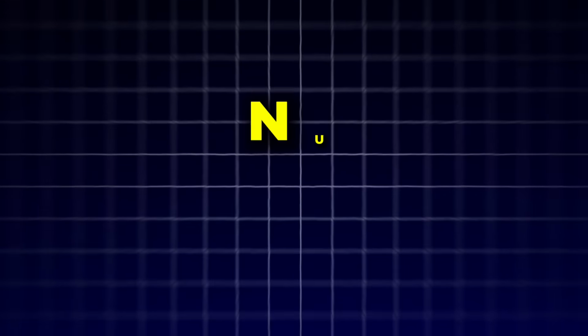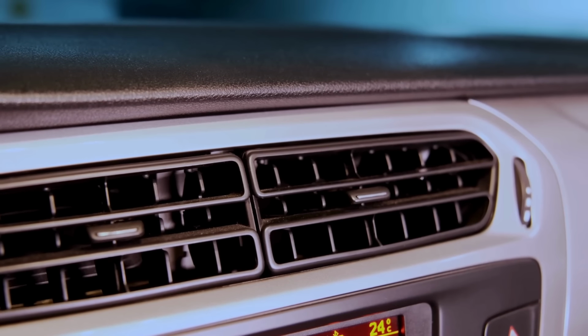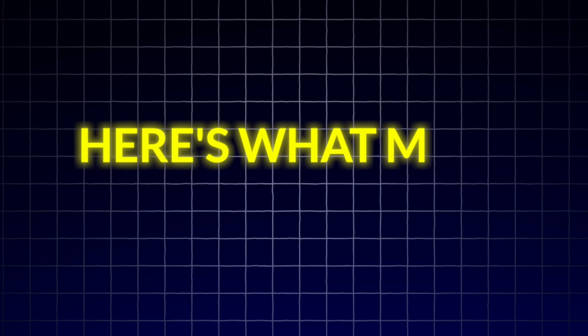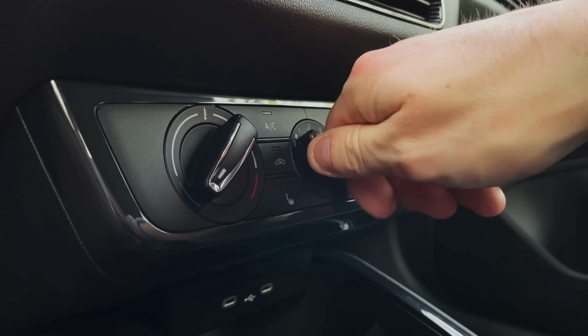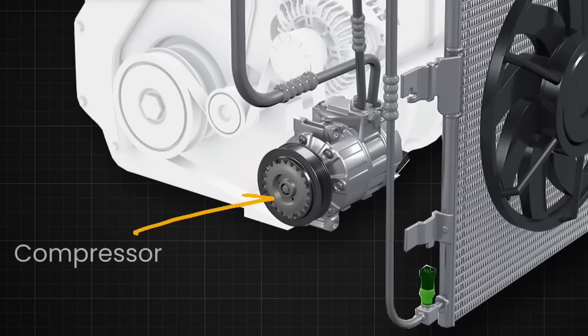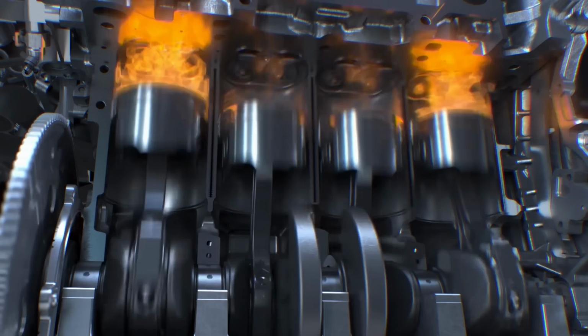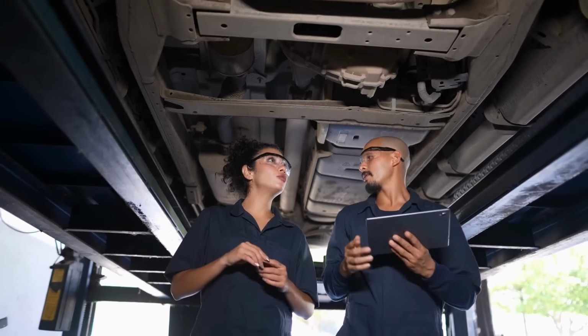Let's dive in. Hack number 15. Use your AC wisely to save fuel. You're blasting your air conditioning every single day without a second thought. But here's what most drivers don't realize. Running your AC at full power is quietly draining your fuel economy the entire time. The compressor puts extra load on your engine, and that means more gas burned just to keep you cool. The mechanic will never bring this up because it has nothing to do with their shop.